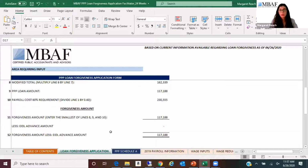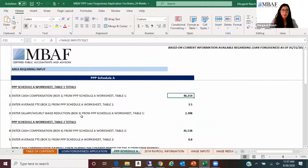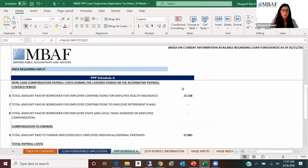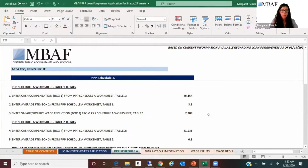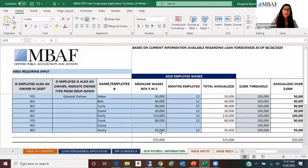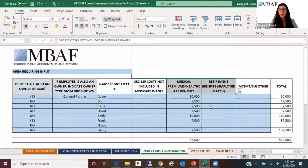So we send this to you as a final product, our team, if you're a client at MBAF, and then you use this to submit it to your lender. We also have the Schedule A, and this also does a lot of the heavy lifting from other tabs, and it pulls the amounts. What we do here is we collect all the payroll information. We ask if your employees are owners, and if they are owners, what type of owners they are. We go through collecting the 2019 wages, as well as considering the retirement and health insurance contributions.